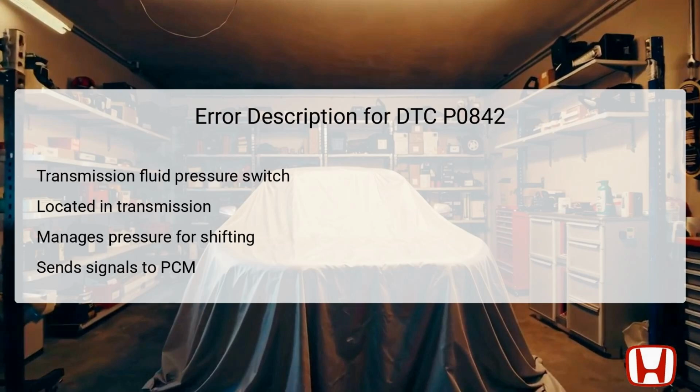The DTC P0842 reflects a specific malfunction related to the transmission fluid pressure switch A, which pertains to the second clutch circuit. Located within the transmission assembly, this fluid pressure switch plays a crucial role in managing hydraulic pressure necessary for optimal gear shifts. It communicates vital pressure data to the Powertrain Control Module, PCM, which utilizes this information to regulate shifting performance and overall driving dynamics.